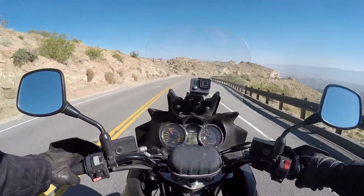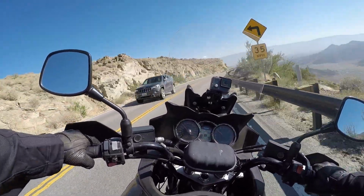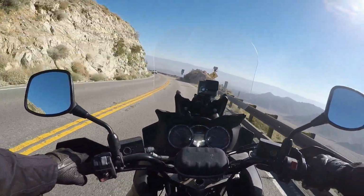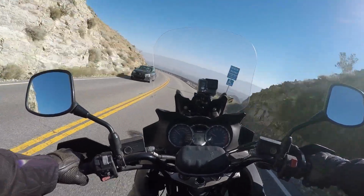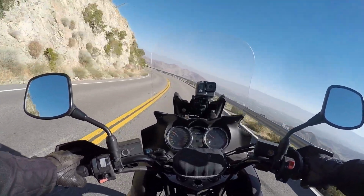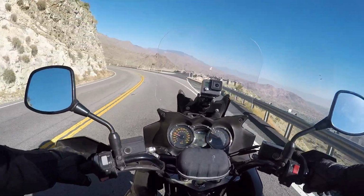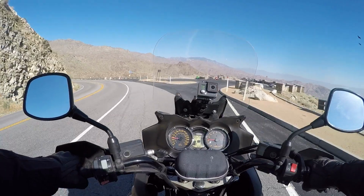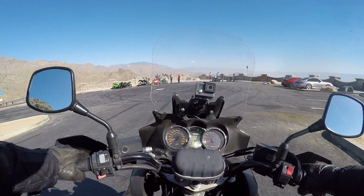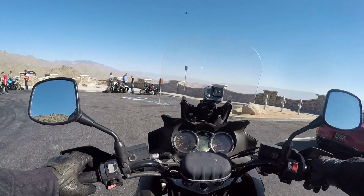But descending constantly now, which is another reason why I like V-twins, is if you want to ride the engine compression down, they have better engine compression than 4 cylinders. Somebody's got their Porsche out.